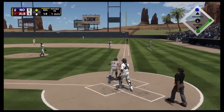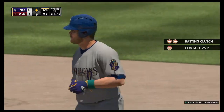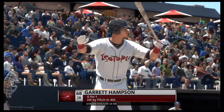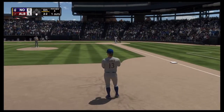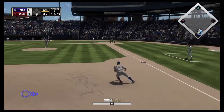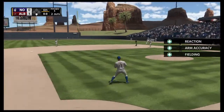Popped him up. Ferguson has a play. He hauls it in without any trouble, and there are 2 away. Now at the plate, Garrett Hampson. He'll look to bounce back after striking out his last time up. Bases are empty, 1 man out. Grounded down the third baseline. Throw in time at first for out number 2.